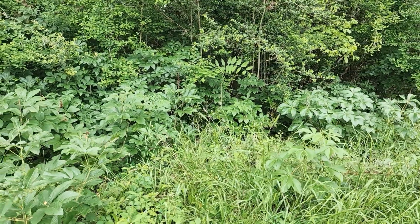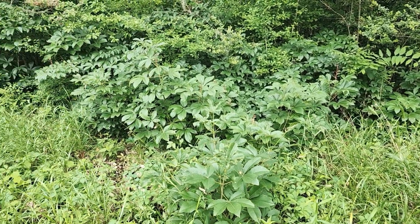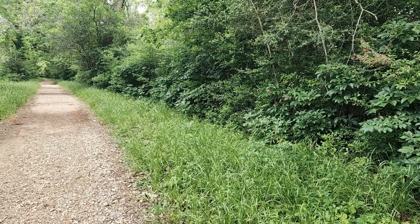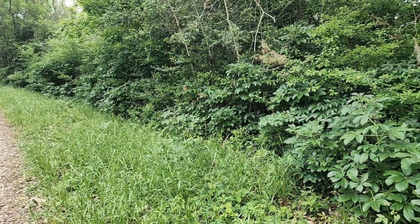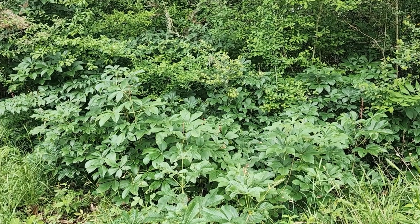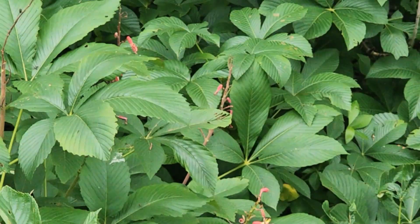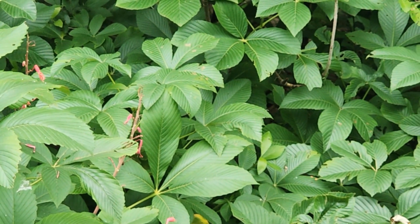Here's a small stand of red buckeye. I say small stand, but go back and we'll take a look at the leaves. So right there is where the flower was, and then there's the leaves.